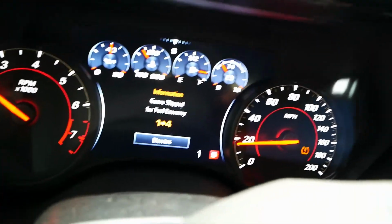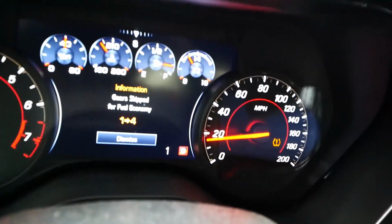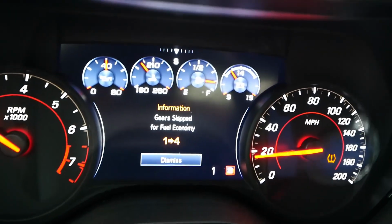Oh yeah, I lied, it's 6. This little thing talking about gears equipped for fuel economy, this ain't the car for all that. And that, ladies and gentlemen, concludes my top 5 quirks of the 2020 Camaro. Hope you all enjoyed that. But like I said, if that's the most that I can complain about, or the most quirky things about the car, then it's still a phenomenal car, not a bad car at all.